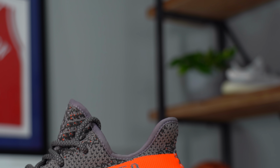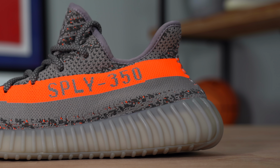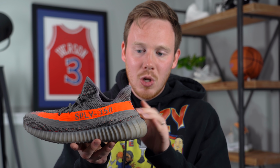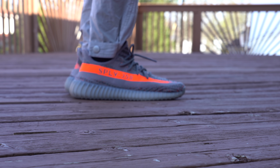So on the original 350 V2s, one of the best ways to tell if your shoe is authentic or fake was because the shape of the shoe kind of ended in this sort of butt bump. It was a super weird detail, and I think the only reason it was there was because they hadn't perfected the manufacturing process yet. Or maybe it was because the shape of the heel of the shoe was so curved inward, it kind of needed to pop out the back to actually work. I'm not sure why they did it, but it was there, and that was one of the best ways to tell if your shoes were actually authentic.